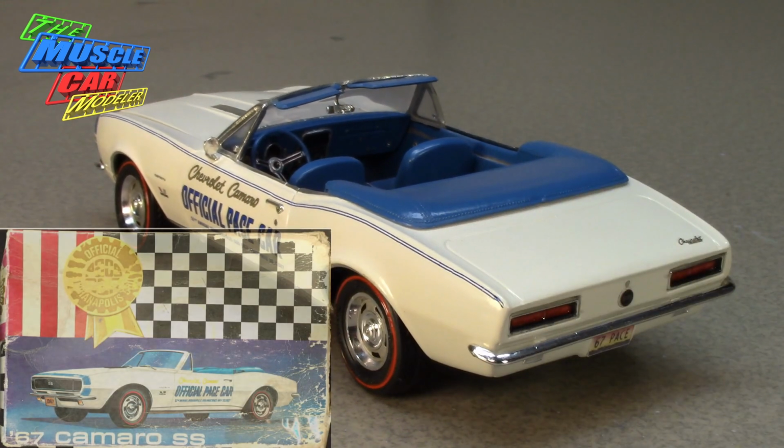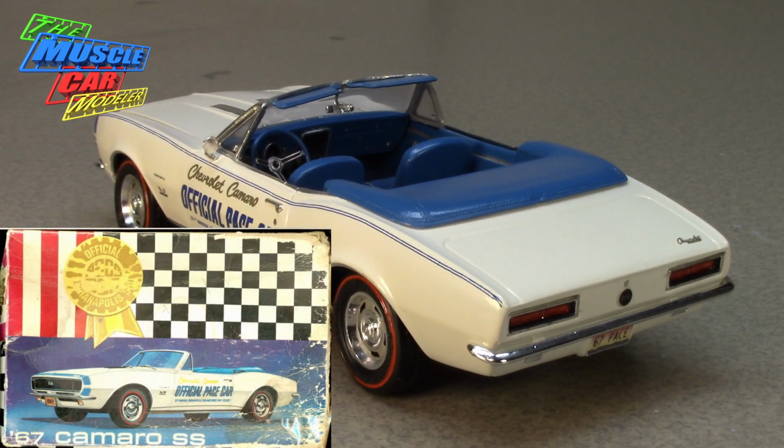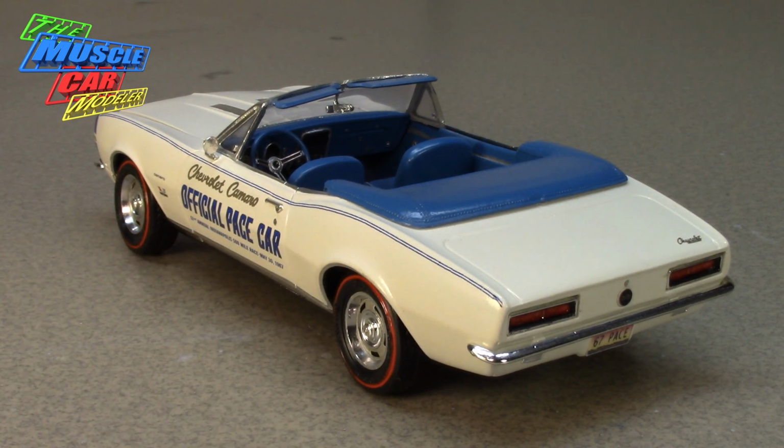But finding an original kit is very expensive if you try to find one. So I kind of made my own. But when it comes to researching the car and what constitutes a pace car and a real one versus a not so real one, big debate on that too. So there's some very specific things that you gotta look into.